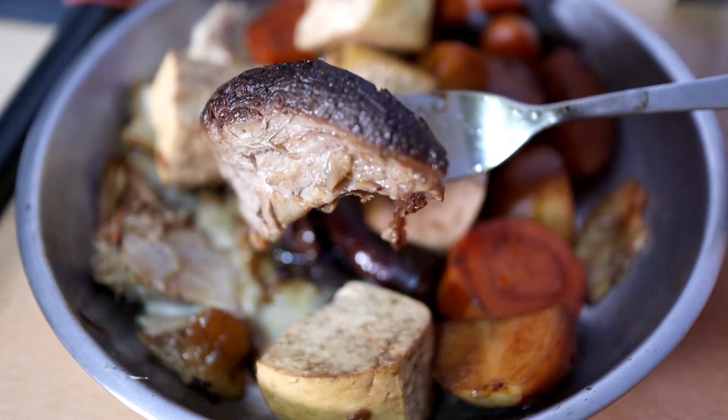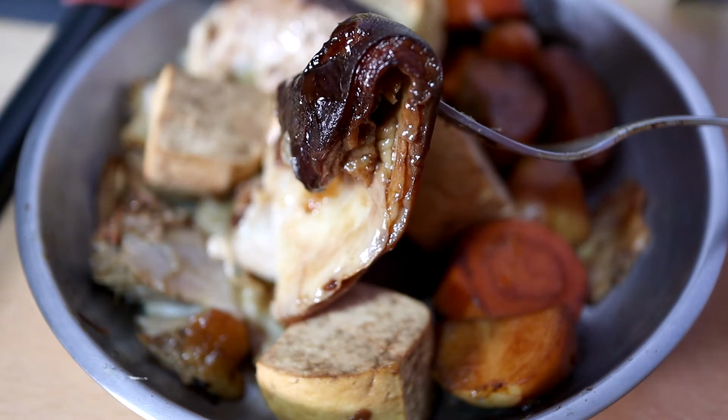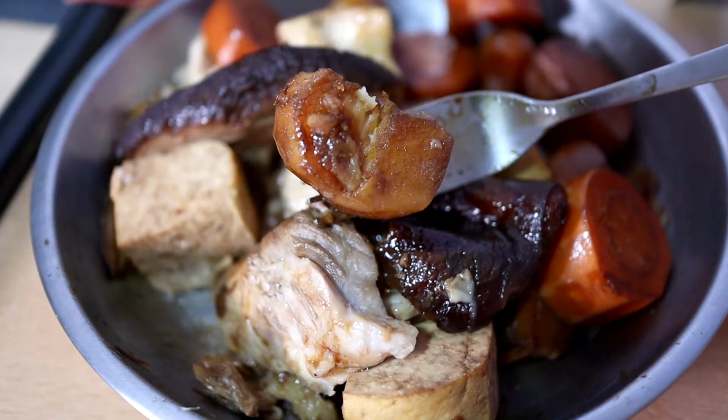Although it takes a long time to cook, the long cooking process helps to tenderize the meat and give it such a nice full body flavor and makes the fat just melt in your mouth. And you know, the tofu as well, it's just wonderfully braised with the sauce, and the carrots and the potatoes as well just absorb the braised sauce, and it's just absolutely delicious.